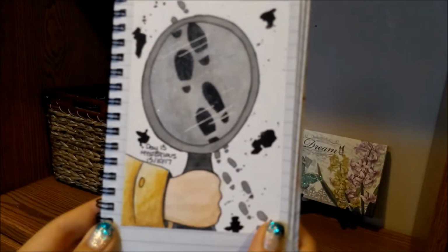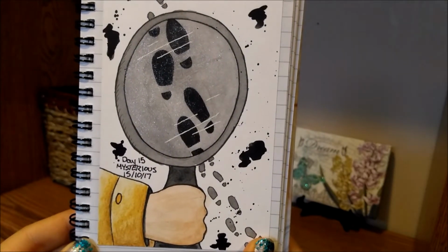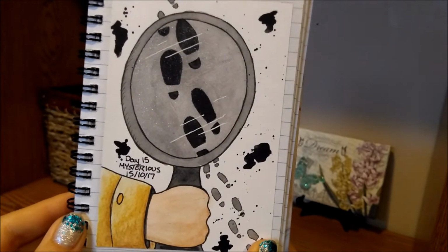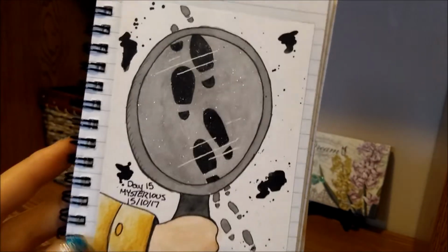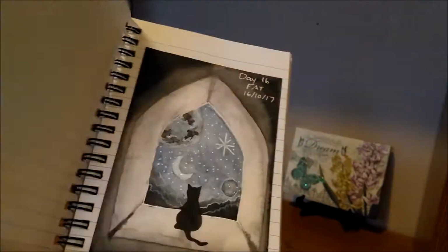Okay. Day 15, the word was mysterious, and I had originally wanted to do the detective's face looking in the magnifying glass, but it just wasn't a good drawing day, and so I just kind of did his hand holding the magnifying glass. I kept it super simple because I didn't have much time, and then the whole magnifying glass was the glittery aspect here.